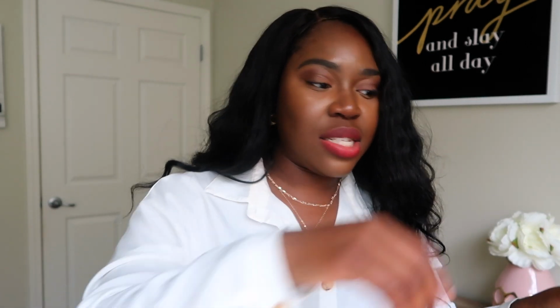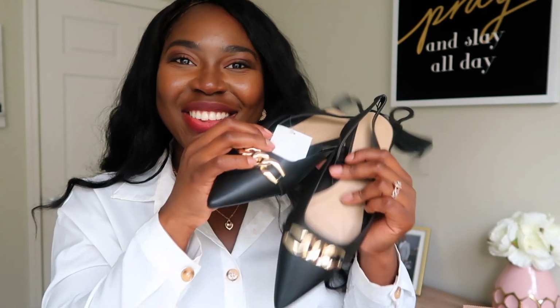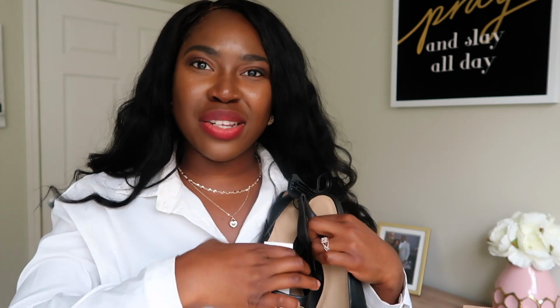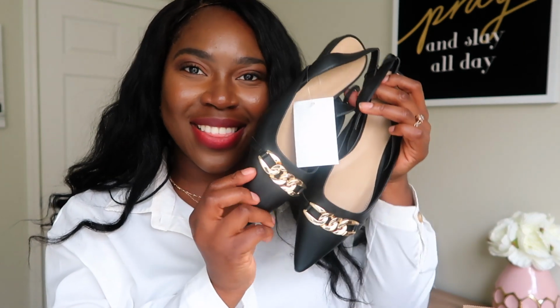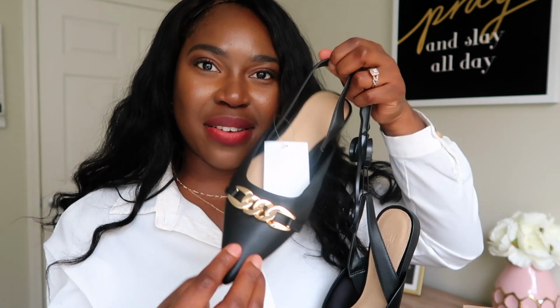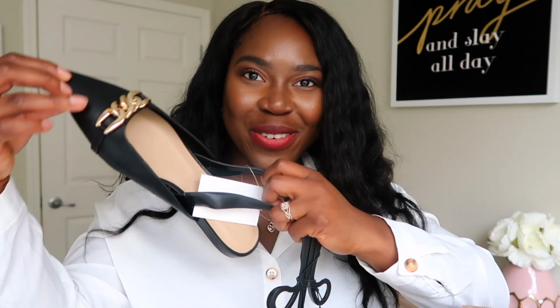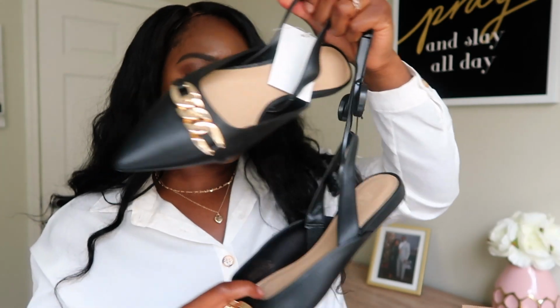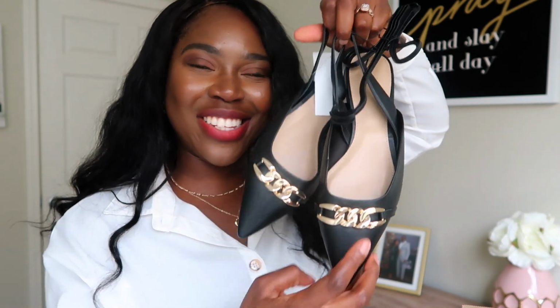And then I did find these. So these were on sale, I think for $12.99. Yes, they were on sale for $12.99. Look at these. They're so pretty. They are just a nice sling back, closed-toed, pointed toe flat, and these are just really pretty, I think. I like the chain detailing.